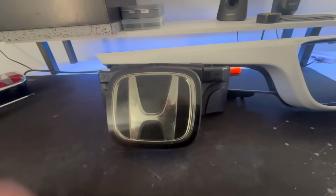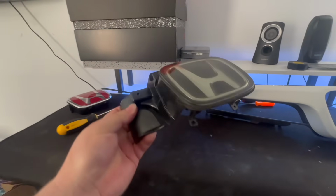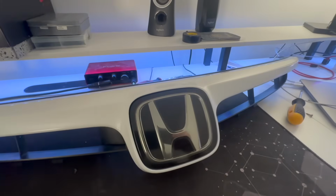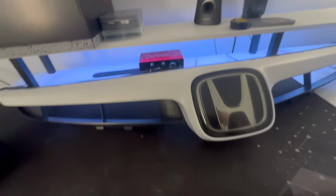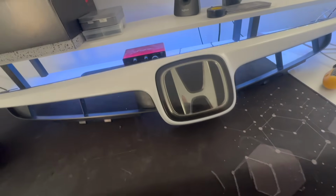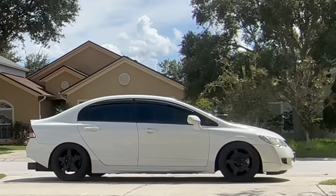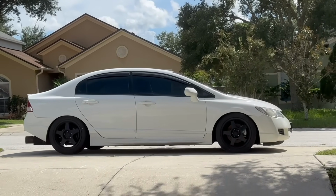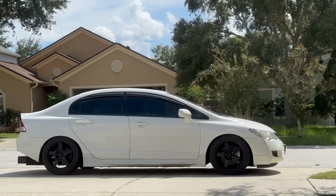So for those asking why not run the red emblem, I'm just going to run this because this is an entire assembly, mounts in from screws in the back, and this is our grill, which is fine. I dig it. I don't mind it. Looks pretty good. I like the white a lot better than the chrome. And if I don't like this, I'll make it black or just switch out to a Mugen grill entirely. So the car's looking good. Fenders aren't perfect for sure, but it's white.